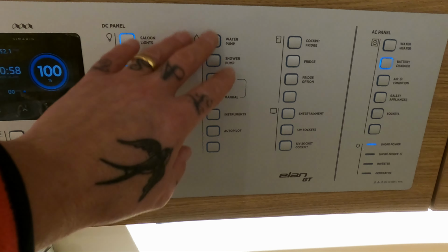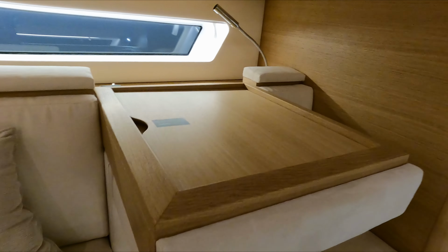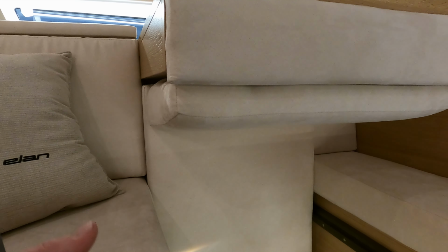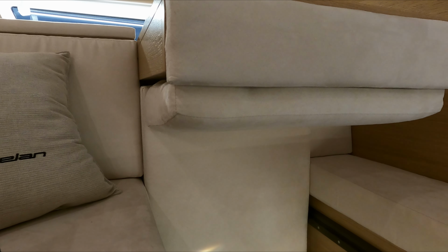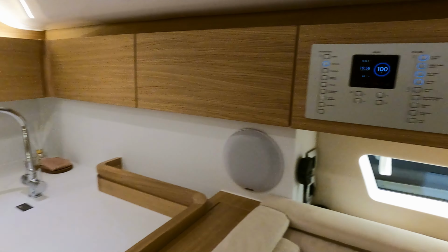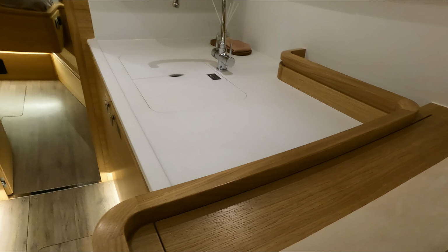These little touch buttons are fantastic. And this table, they've asked me not to flip it, but the whole thing flips down to extend it to make it into another chair, which is really nice indeed. Television pops up out of here.